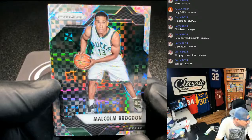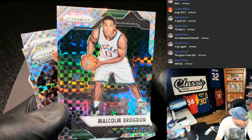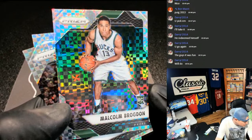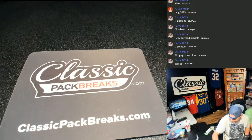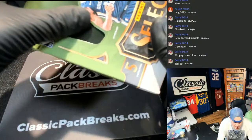Two of them, Kyle Quinn. The big fella, he was viable. And Patty Mills. Couple rookies, huh? Brogdon's a play. Brogdon Starburst. Nice looking cards. Kyle Quinn rookie as well. There you go, Ben. We're just waiting on that big Ben Simmons, man. Right there one time on select. Alrighty then. Here we go, Ben. Select basketball.